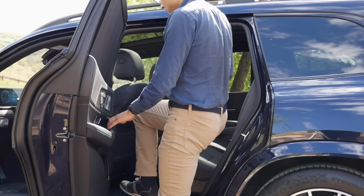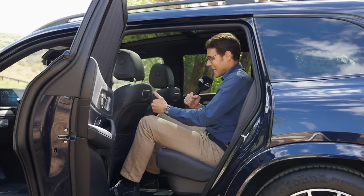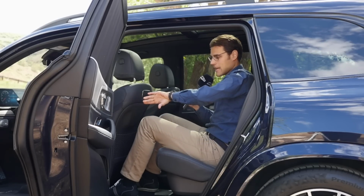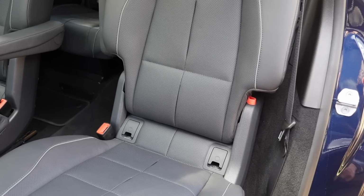Rear legroom test. So the legroom has been enhanced if you compare it to the predecessor by about 3.5 inches or 8.7 centimeters, and you definitely see that here. And that's also the big difference GLS to the GLE. So the biggest difference now is here.